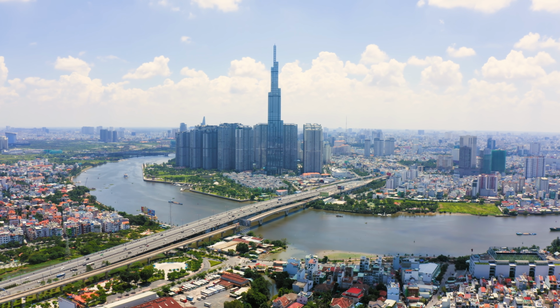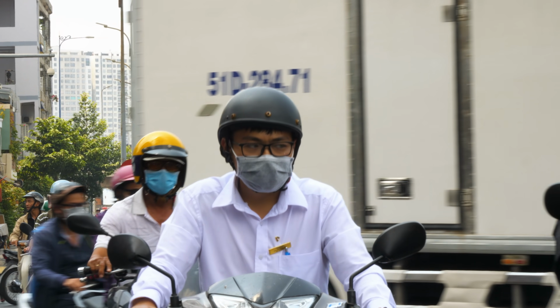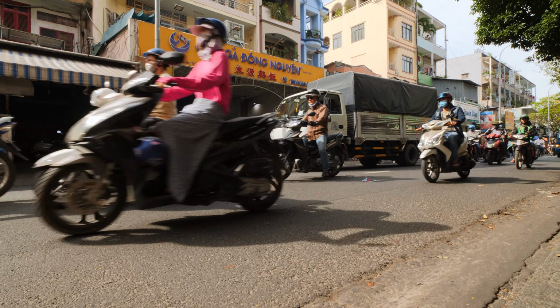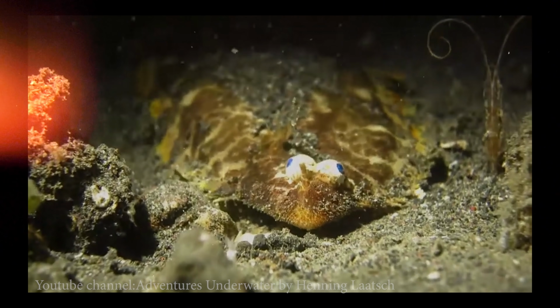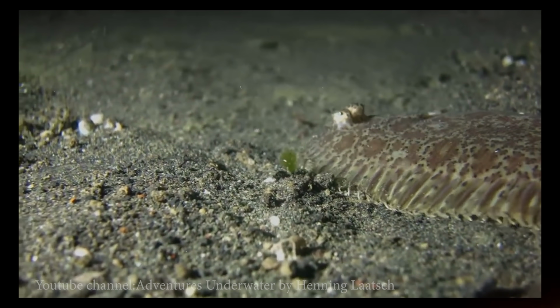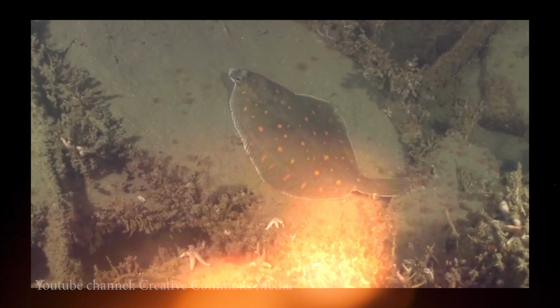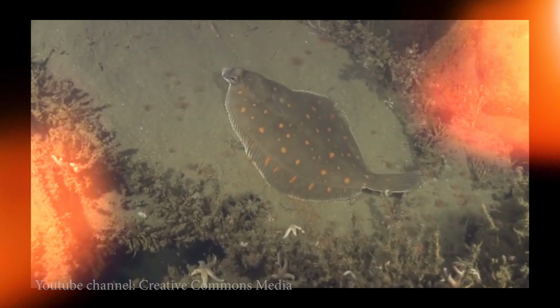We are in the city of Saigon, a city of over 8 million people that love seafood. And for that reason, a ton of seafood is imported here, including the fish we're eating today, the flatfish. Flatfish is a common name for many species of bottom-dwelling fish with a flat, wide body that habitually rests on one side. This guy looks like the drunken love child between a fish and a stingray.